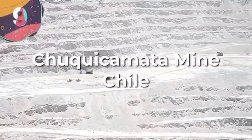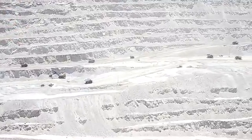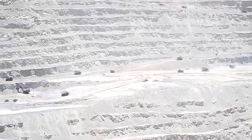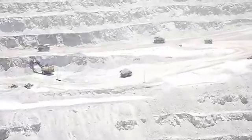Number 9. Chuquicamata Mine in Chile. The Chuquicamata, usually simply referred to as Chuqui, is a historically important copper mine that's in the Atacama Desert of northern Chile. It's not only one of the largest open-pit copper mines on the planet, but also one of the deepest, with a history that's influenced both the local region and the global copper market.